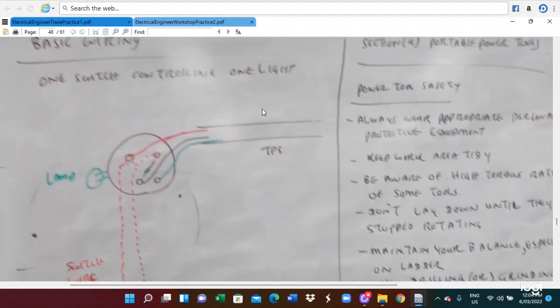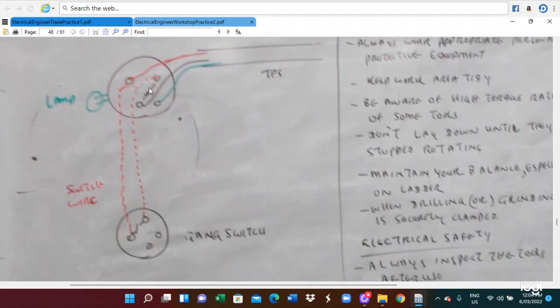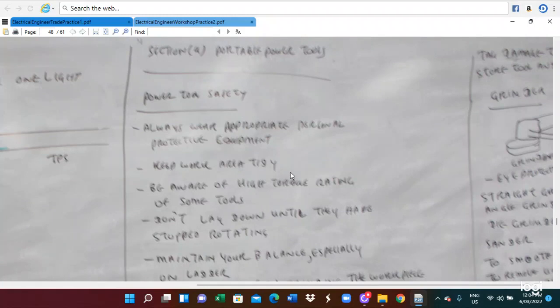In the meantime, we are talking about the basic wiring system. So there will be one electrical light controlled by one switch. This is the thermoplastic sheathed cable and the light switch cable here. And power tool safety is also important.